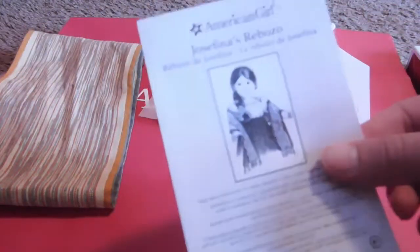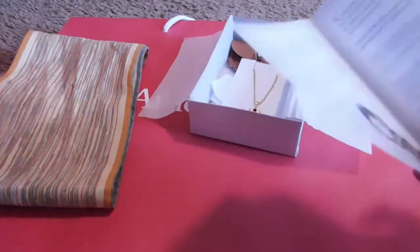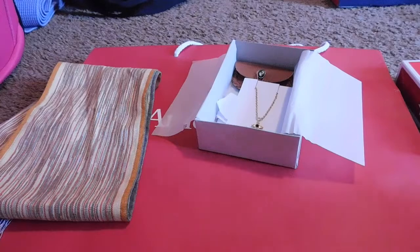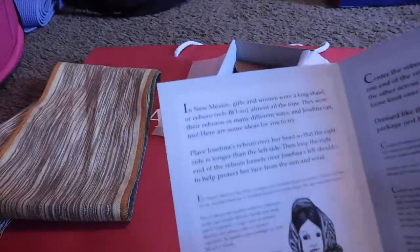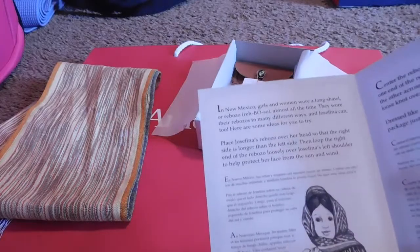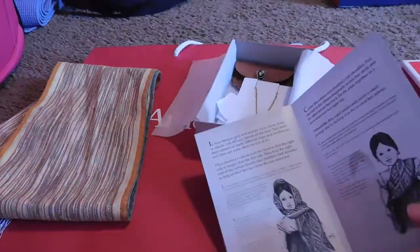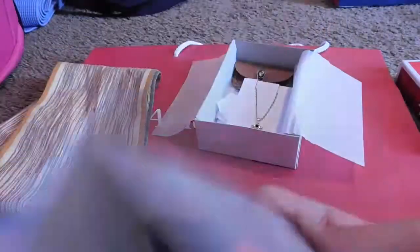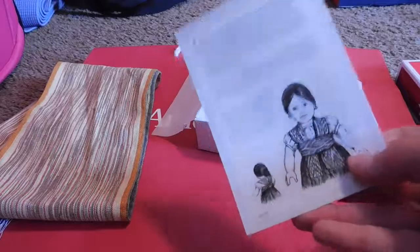There's also this little packet which shows you different ways that she can wear her Rebozo. It even shows you how to say Rebozo right there, which is Rebozo. And there are different ways she can wear it, over her head, across her body. This is a traditional way that they would hold a baby.